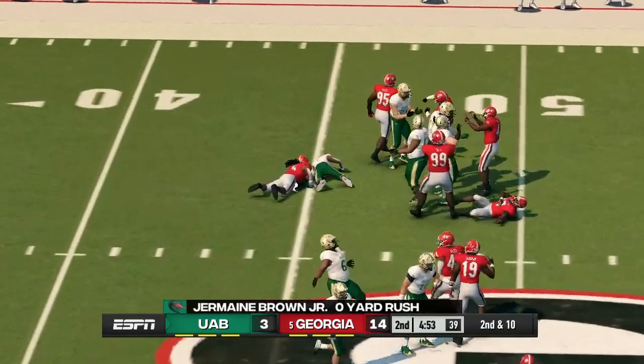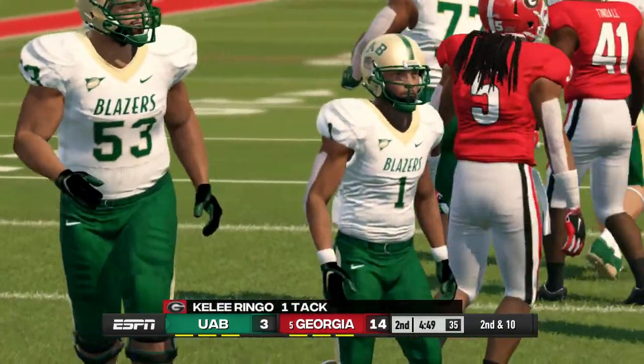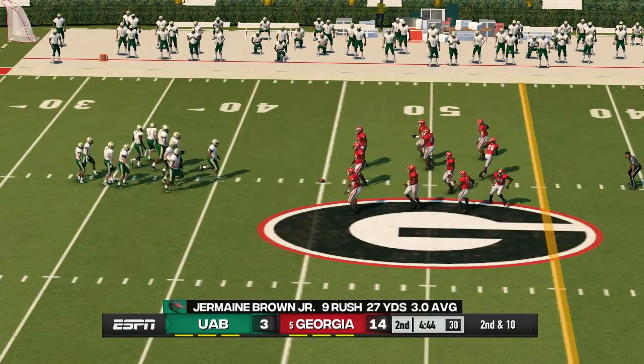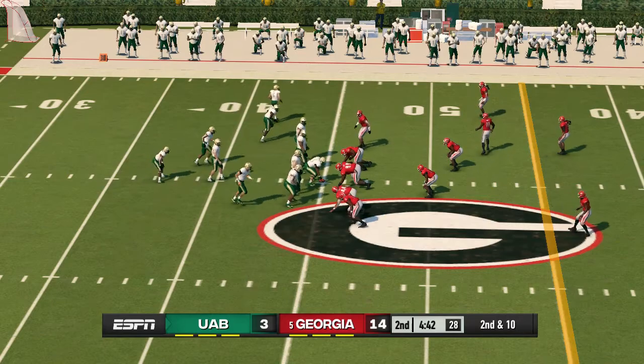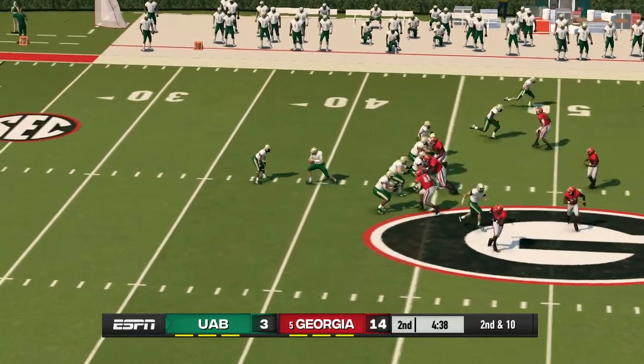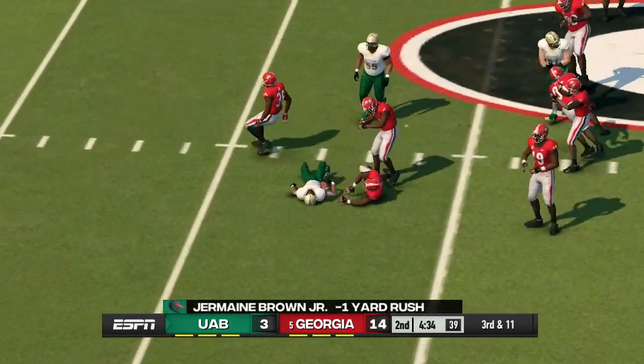He makes it to the 45-yard line. The running back gets a yard, maybe less. That makes it second and 10. From their own 45-yard line, second down. Hand off inside, and they'll get him in the backfield.